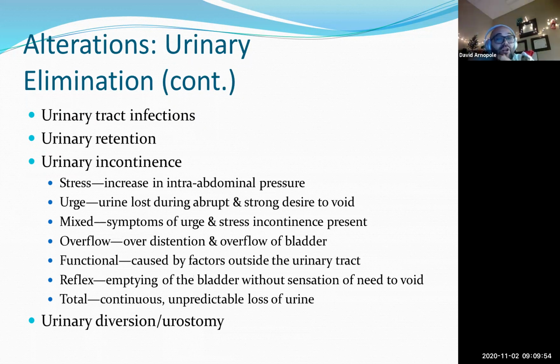Incontinence. Here are some terms to know. Stress incontinence. See all these fun words? I'm not going to read them to you. I'm going to give you some examples to help you think about it. Stress: laughing or sneezing is a stress, and then causing a urine leakage, that's stress incontinence. Urge incontinence: a sudden need where you're walking around and all of a sudden you have to go. Your bladder just becomes overactive. You have a sudden urge.